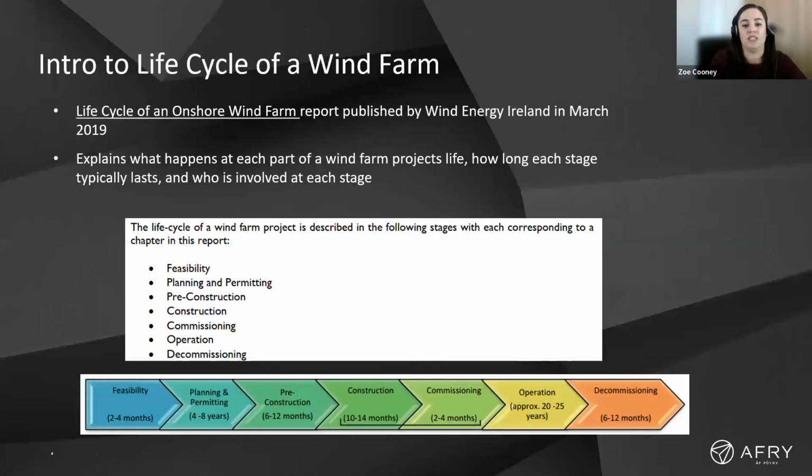But from feasibility to commissioning, you're looking at maybe anything between 48 months for the planning, and then the additional few years for all your pre-construction, construction and commissioning. So for developers, it is quite a long time frame from the concept of developing a wind farm to actually seeing the turbines on the ground and spinning.